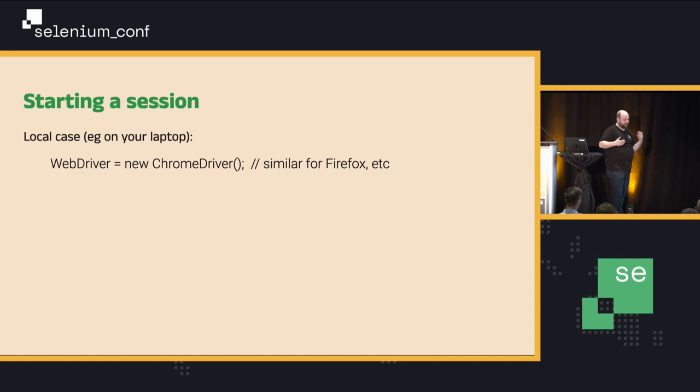So here's the local case, easy breezy, lemon squeezy: new web driver. These examples are going to be in Java because I'm such a nice guy. Here's how you'd start a new session locally. New Chrome driver, and you can replace that with new Firefox driver. Assume you have all your browser drivers, the installables, good to go. This is it. From a code perspective, one line, no problem, right? Easy peasy. You could pass in different configurations and different profiles, or pass in command line args, but this is the easiest case, so I'm just going to walk through the easy case.